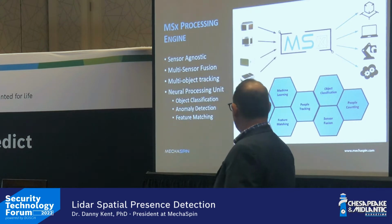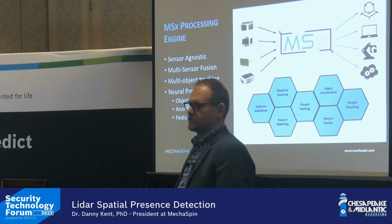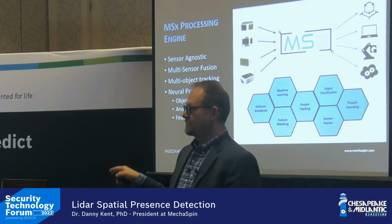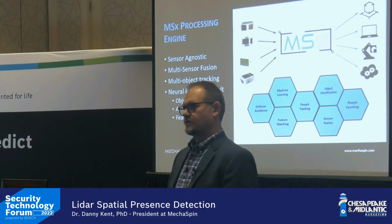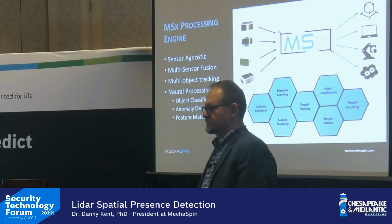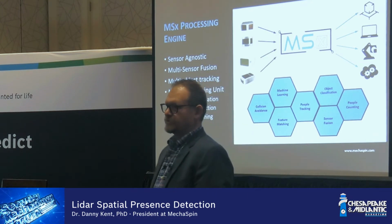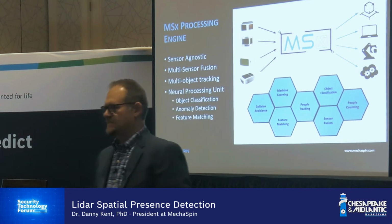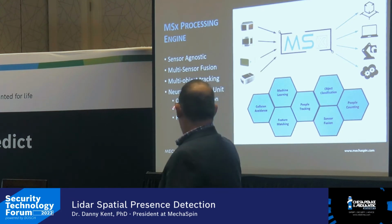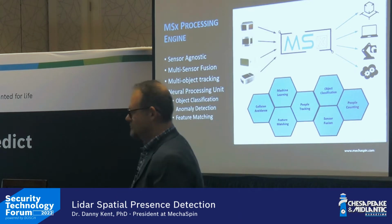The neural processing unit is focused on these 3 things, which is matching features. So if you want to find where a basketball is in your scene, if we have a pattern of what a basketball looks like in LiDAR data, we can find it in your scene. If you want to find out where pretty much any object is, right? Bin picking, things like that. Anomaly detection, so we can look online at the data and say, something's not following some nominal path of data flow. Something is awry. And the last one, the one I'll talk to the most today, I'll put these in reverse order, is object classification.